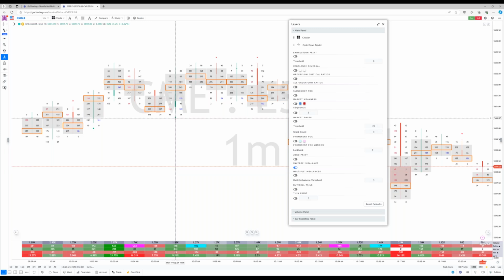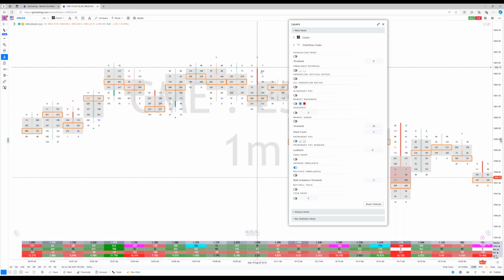Okay, and what it's doing is, well, it's not measuring it, it's looking at the order flow in the bar. And if you have a red candle with buying imbalances, right, it's similar to the imbalance reversal, but imbalance reversal is when the imbalance comes in at a certain spot. With the inverse imbalance, it could come in anywhere in the bar.